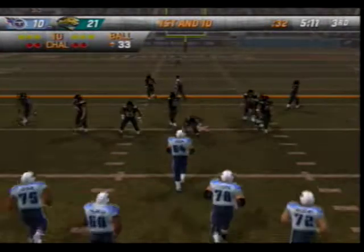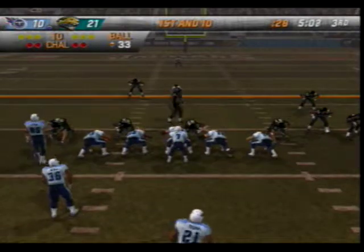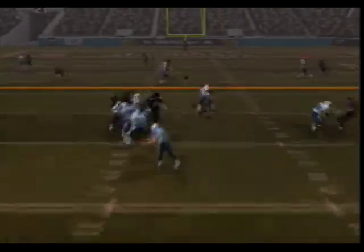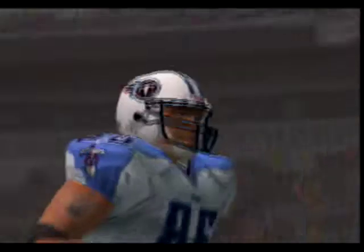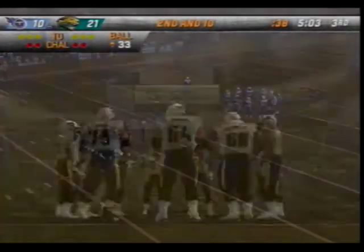First and 10. Ball on the 33-yard line. Here we go. Give it to the halfback. Play action. Gets the pass off. He just can't find a way to bring that one in. I don't know what happened there. The quarterback did his job delivering a catchable ball. He just couldn't come up with it.